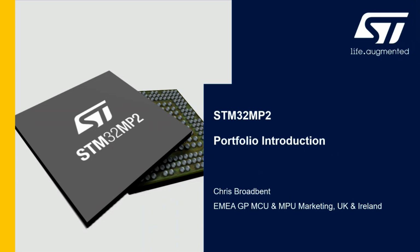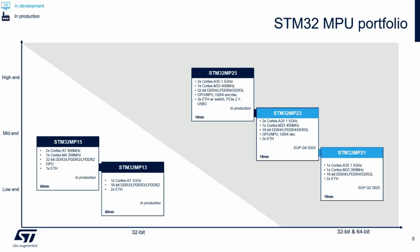STM32 MP2 series. It's a new series of microprocessor for ST. It's a follow-on to the MP15 series that we first launched a few years ago. So you can see here the portfolio that we have today. STM32 MP15 was the first ST MPU that we launched.